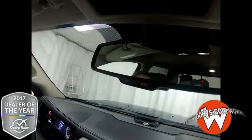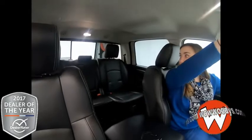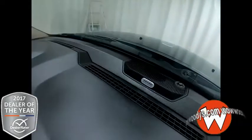Looking up, you do have 911 assist, which is subscribable, universal garage door openers, and controls for your power sliding rear window, so you can let a breeze just flow through this truck. This also has an Alpine sound system for amazing amplified sound.